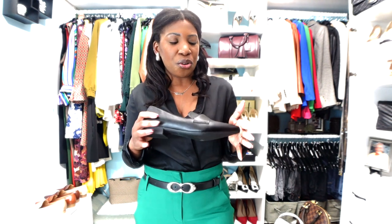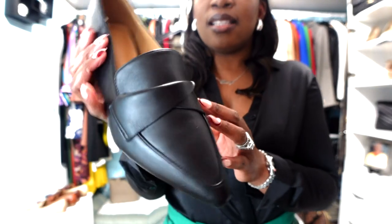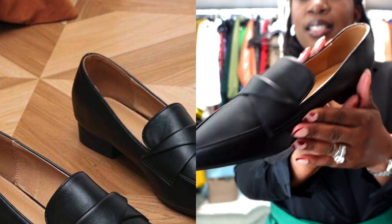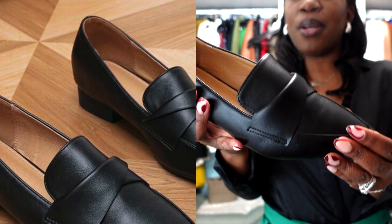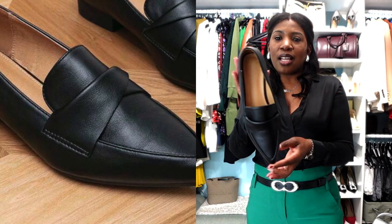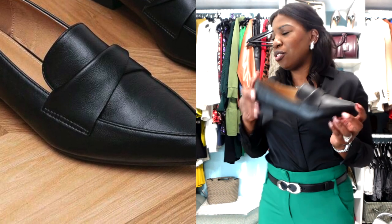if you have narrow to normal feet. If you have wider feet, I don't think these will work for you, and I'm not sure if Shein offers wider size shoes. But for the front, you can see the detail here with the little lapel. It's kind of like a twisted design, and you can see it better when I show you the lighter color shoes. But this is just a really, really nice shoe.